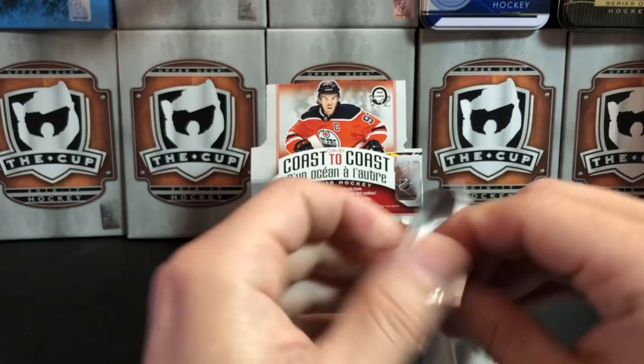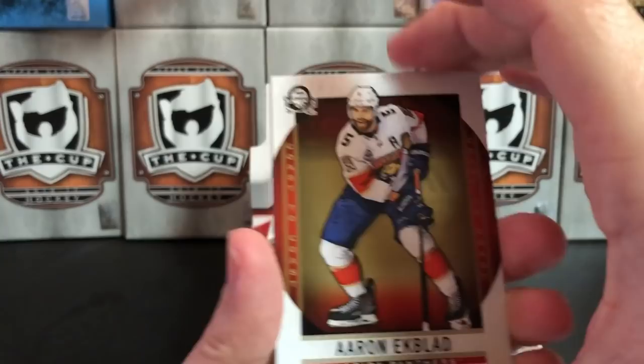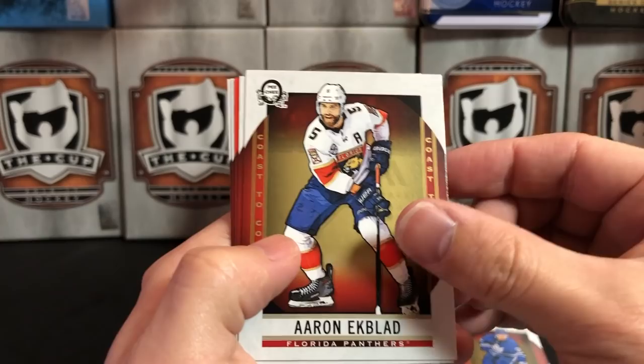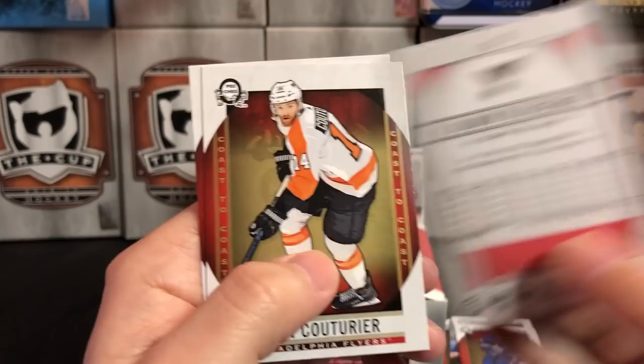I wonder if these are effective promotions for these businesses. Like, does this actually drive business? I mean, for me, it didn't get me to a Canadian Tire because there's no Canadian Tires. But I wonder if you live in Canada, does this make you go to Canadian Tire if you wouldn't normally? Aaron Ekblad, Patrice Bergeron, a red parallel superstar, Vladimir Tarasenko, Sean Couturier, and Kyle Connor.